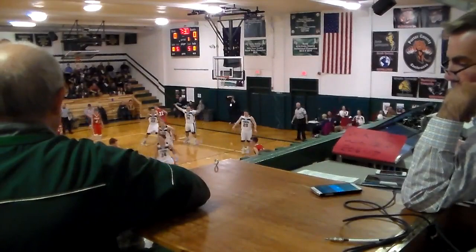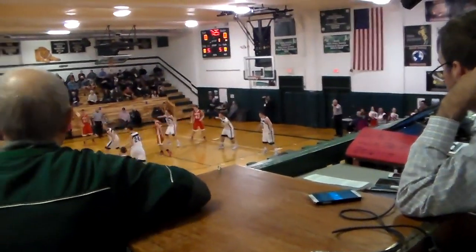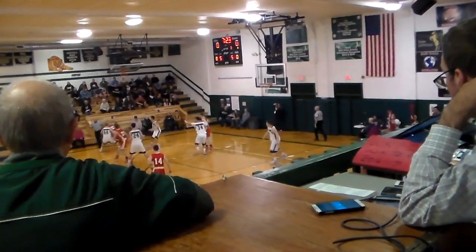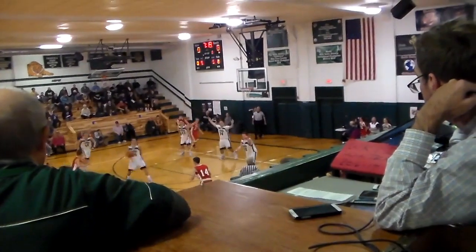Backs away. Looking at that man-to-man defense. Or is it? No. Looks like a 2-3 zone. 2-3 zone by the Tigers. Okay. Here's a pass on the left side. Now they bring it back.